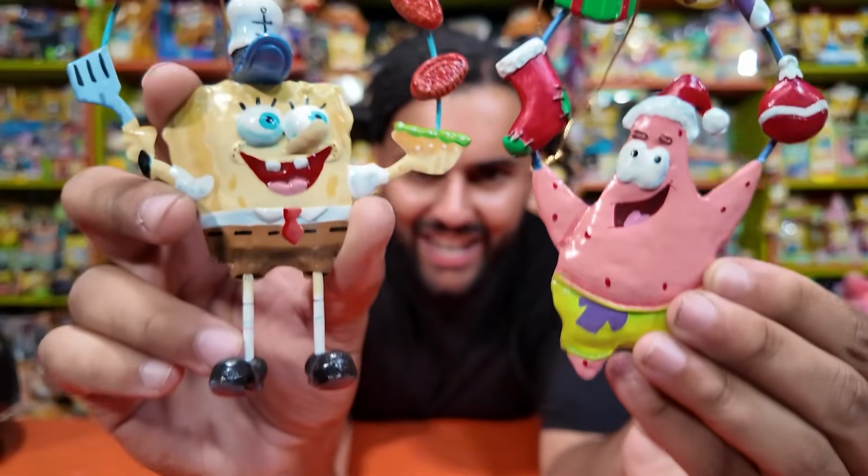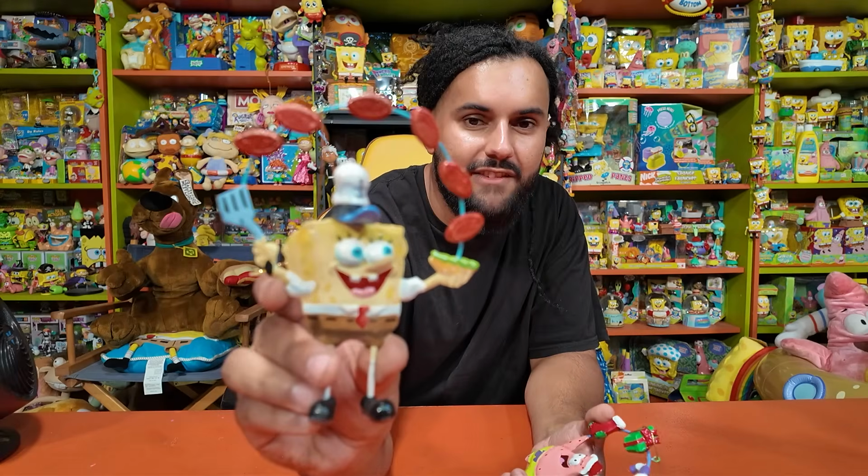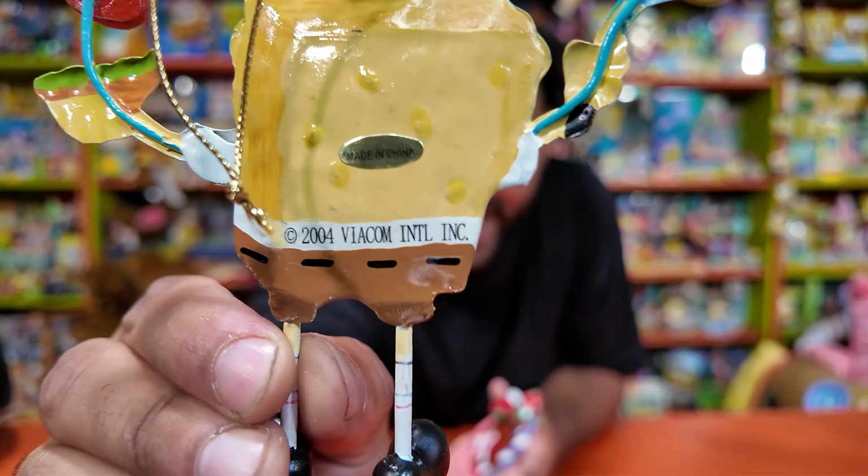But these are actually licensed. Probably some of the craziest licensed products ever. There are a couple things like this that I have found in my time collecting that when you look at them, if you just saw the front of them, even me as a collector, I would lose a substantial bet saying that I think that they are unlicensed, but these are 100% official. I've done the extra research on them, and you can even see on the back here, the 2004 Viacom stamp.